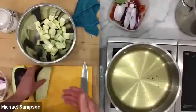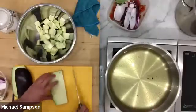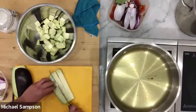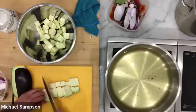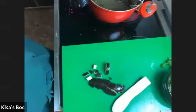Can everybody smell the oil? Is there a smell coming? It's amazing.